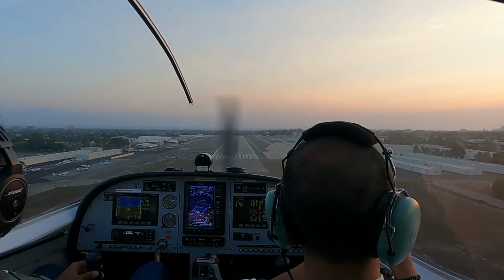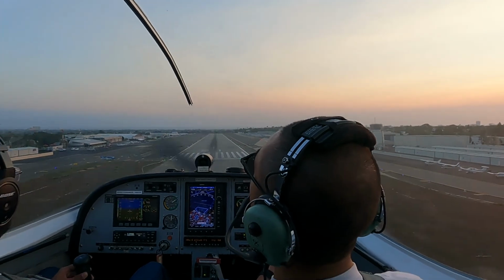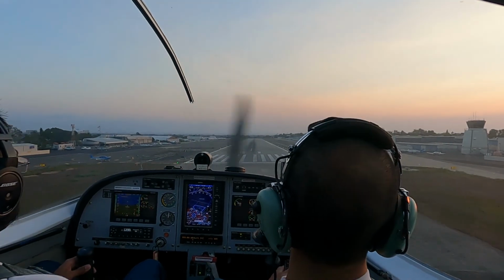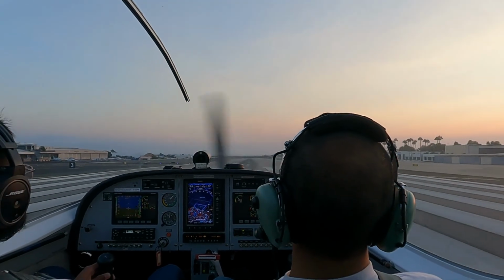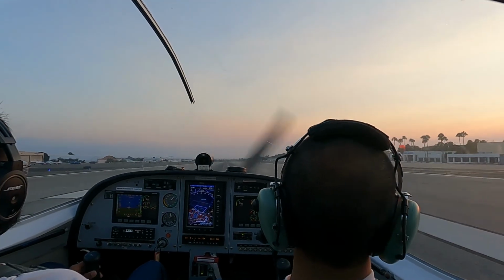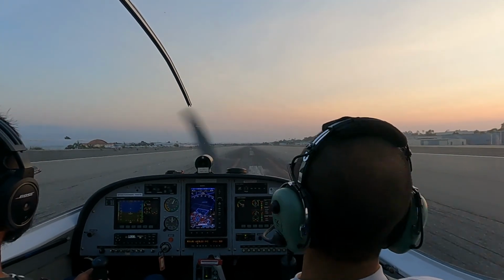Oh, no, look, it's not Cirrus. And the blue airplane. They're going on a night flight. Squish! Nice juice.